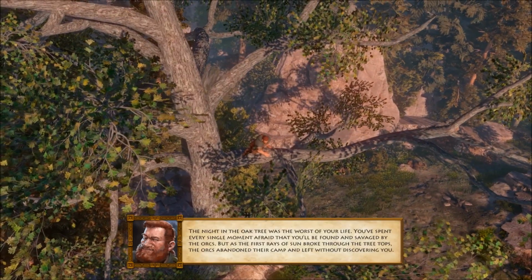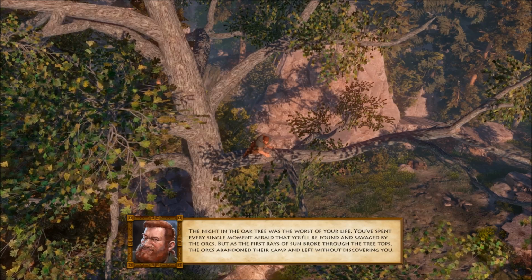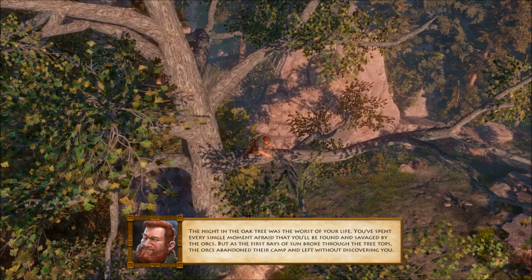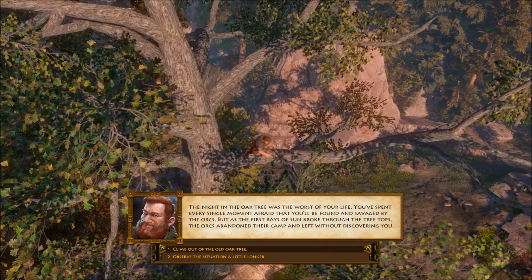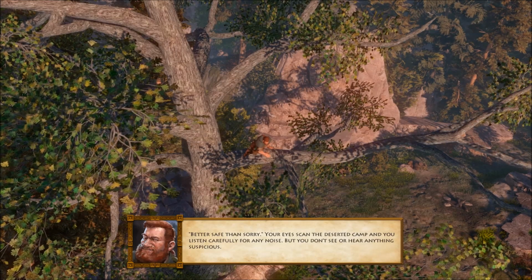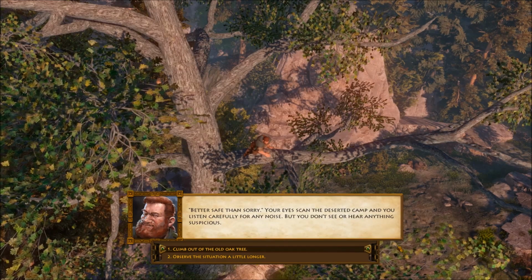The night in the oak tree was the worst of your life. You spent every single moment afraid that you'd be found and savaged by the orcs. But as the first rays of sun broke through the treetops, the orcs abandoned their camp and left without discovering you. Your eyes scan the deserted camp, and you listen carefully for any noise. But you don't see or hear anything suspicious.